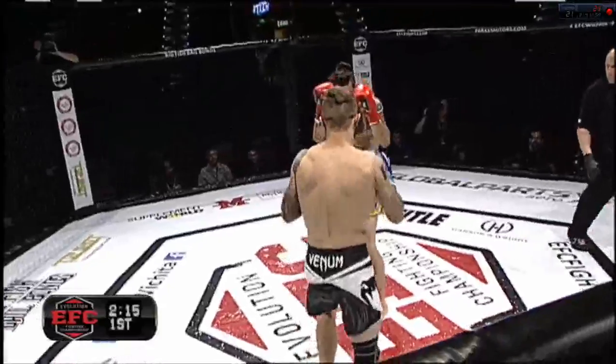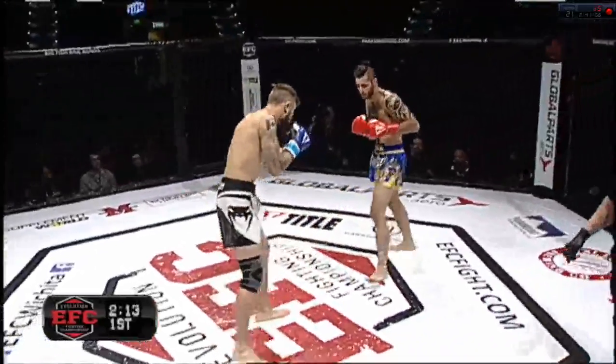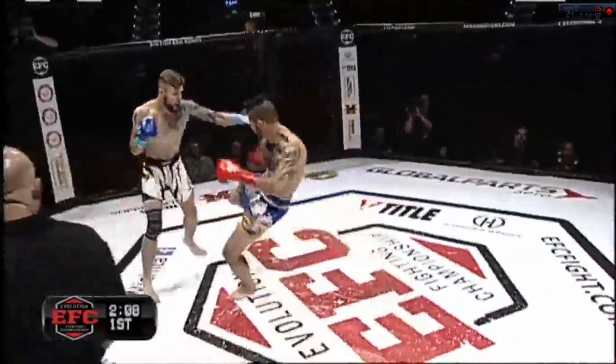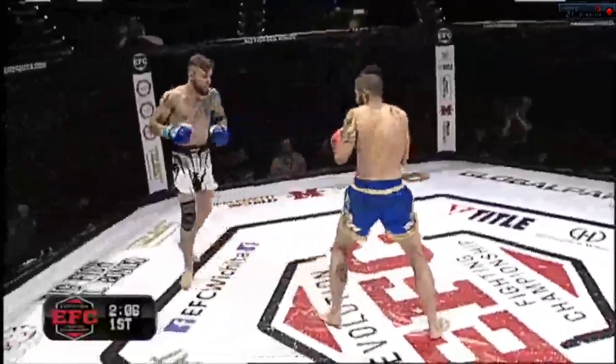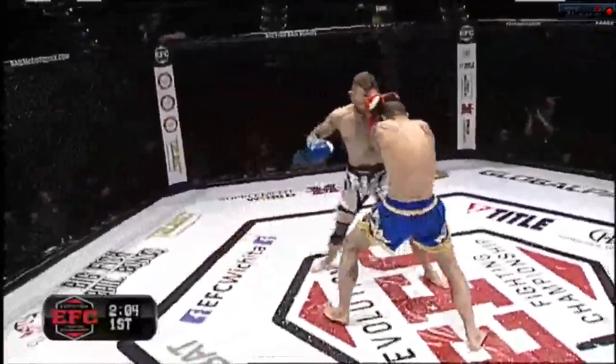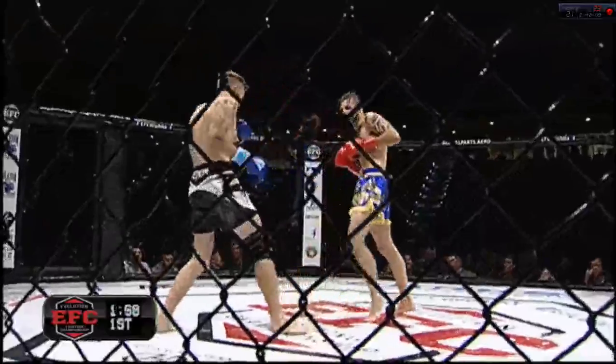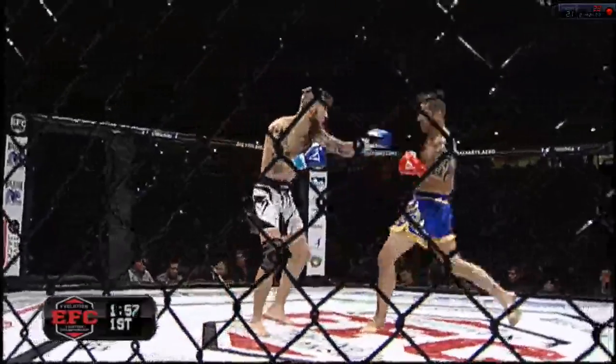He's throwing a pretty high volume of punches from Chevy, so we'll see how big that Chevy gas tank is. You can see Iron Chevy is throwing heavy hands right now. Nice combination. Tried to sneak in an elbow on Navarro.